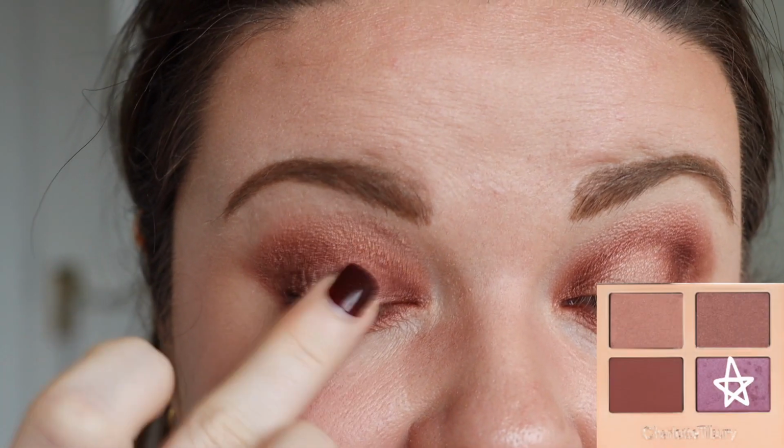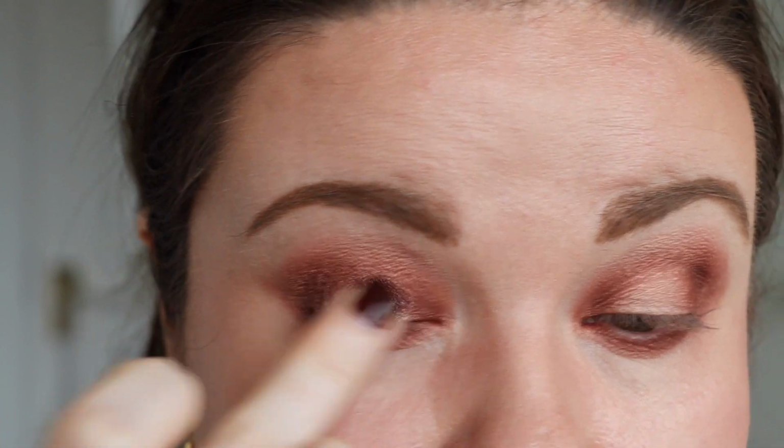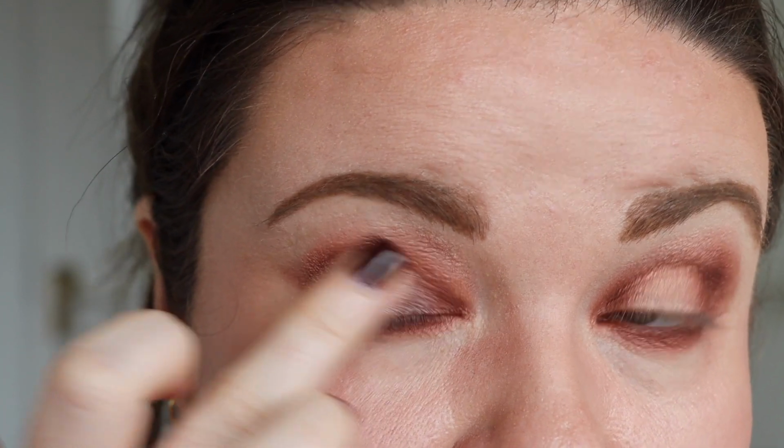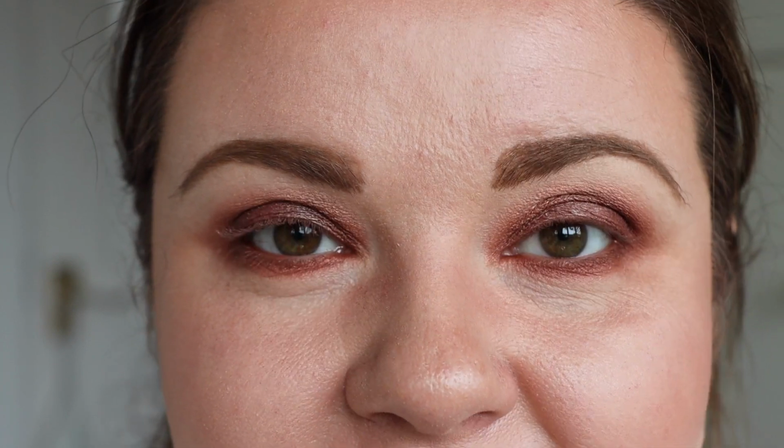And lastly, the shade that I've been most excited to try, this beautiful duochrome, which is the smoke shade, and I'm just applying that to the lid with my finger. And again, that's blending into the other shadows really beautifully. And that is the finished eyeshadow, so I'm going to jump off camera quickly, apply liner, mascara and lashes, and then I'll be back to show you the finished look.